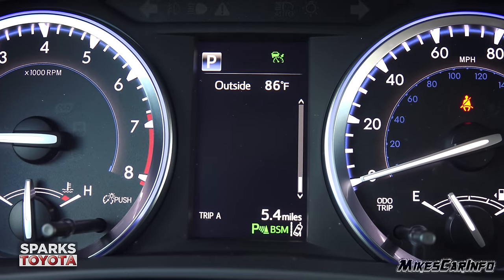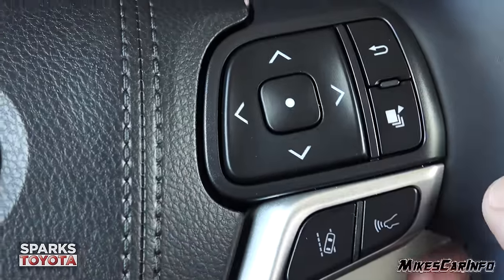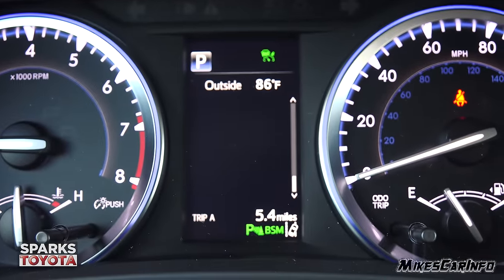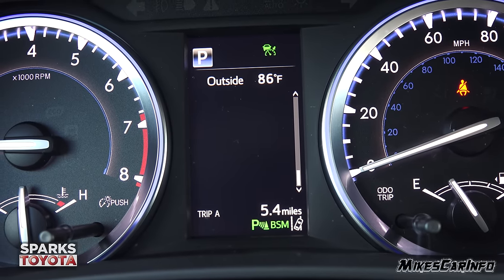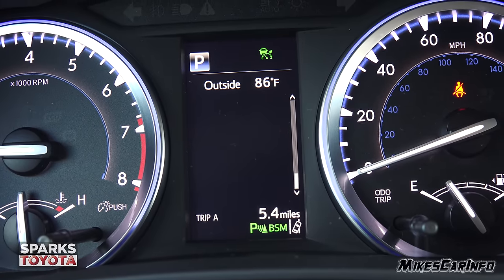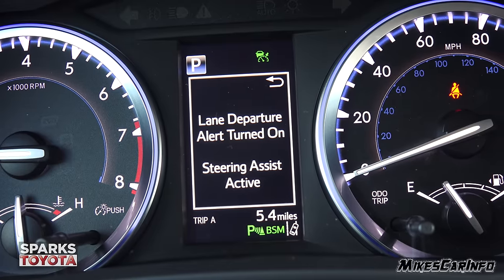But here in this very center portion, we're going to use these buttons here to cycle through and show you. This is part of a whole menu system, so you get lots of information here. So it's showing your outside temperature, your trip, and letting you know that your blind spot monitor and parking sensors are turned on, as well as your lane departure alert system.